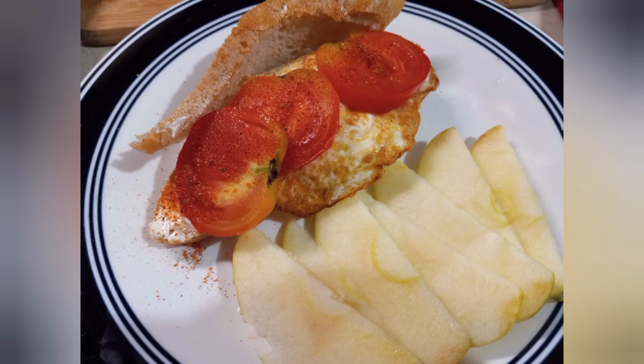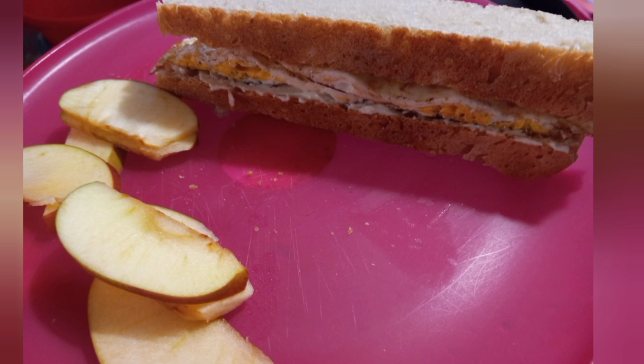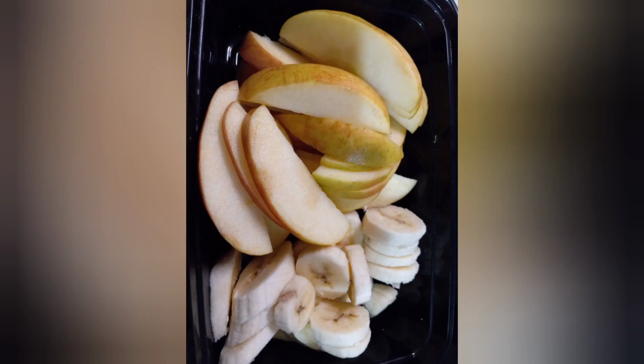For lunches, days 1 through 5, we had egg sandwiches with fruit, and for 6 days, there's 1 apple and 1 banana. And then on the 7th day, we will be having some fruit with dinner. And this is what one apple and one banana looks like. Mostly some of it was already taken. For the other 2 days, we had leftovers. I'll show you those at the end, and I will be showing you the bread later on in the video.